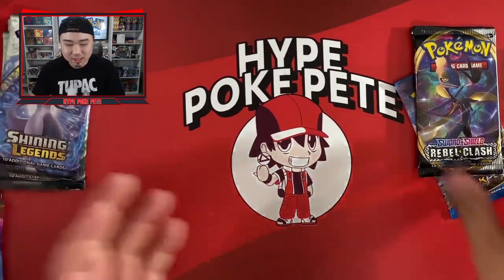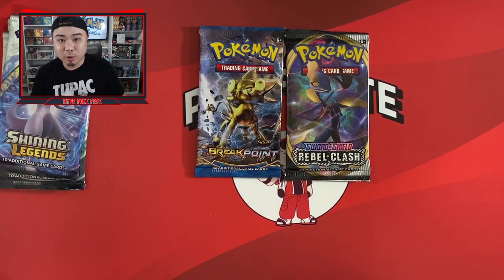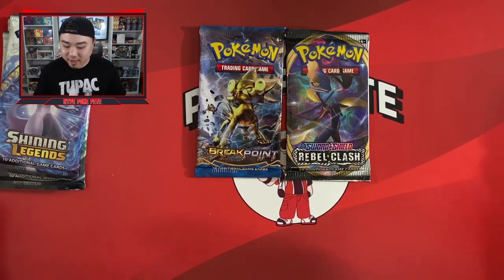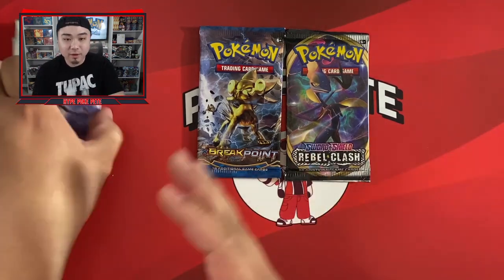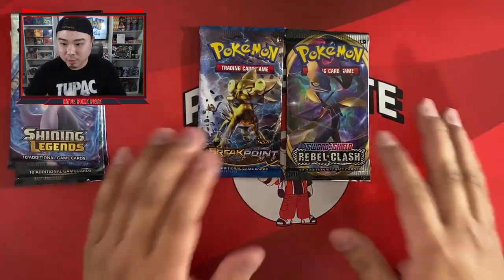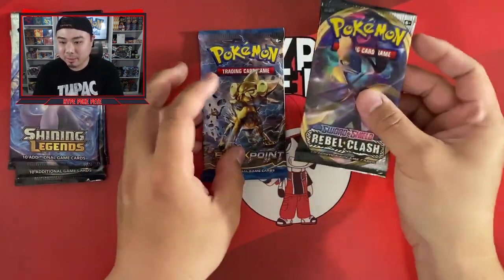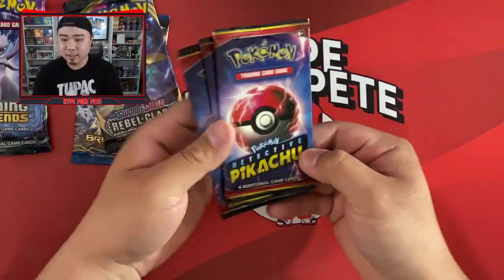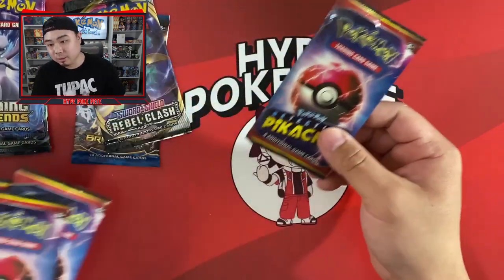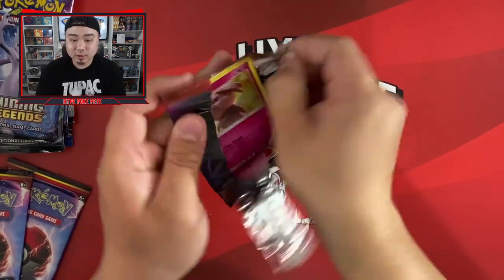I'm not sure how much they go for, and I don't care, to be honest with you. I just like opening Pokemon packs. You know, I'm a Pokemon fan, so I don't really care how much they're worth. I'm going to open them regardless if they're $50 or $100. Breakpoint, Rebel Clash, I can get them for probably under $10 for each pack. But I'm going to open everything. I don't know how much these are worth either, but we're going to start with the Detective Pikachu packs first and see if we can get that Charizard, right? Let's go ahead and get it going.